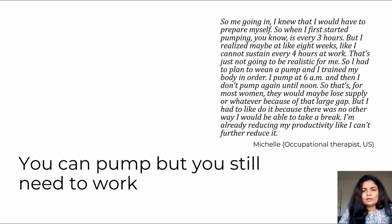But I had to do it because there was no other way I would be able to take a break. I'm already reducing my productivity, I can't further reduce it. Across different experiences, we observed there was a lack of interaction regarding how one can actually take pumping breaks during the workday, and it was mainly left for the individuals to just fit their pumping somehow into their work schedule.